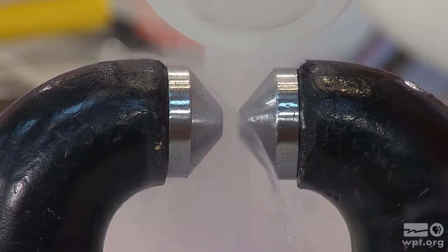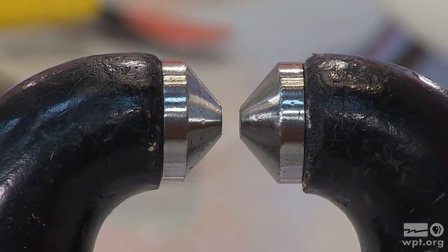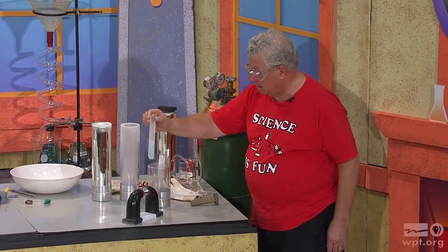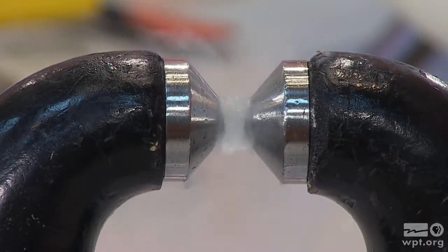It just passes through. So the liquid nitrogen has no magnetic properties. My knife had magnetic properties. Now I'm gonna take some of the liquid oxygen and put it there. You see the liquid held between the poles of the magnet?